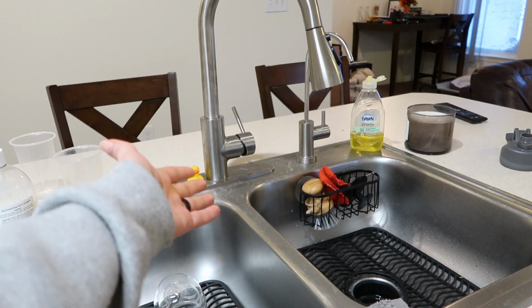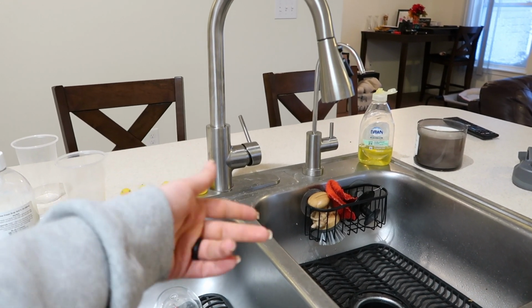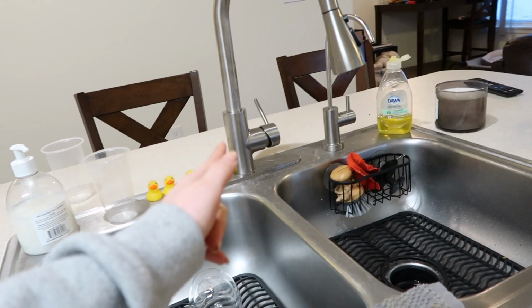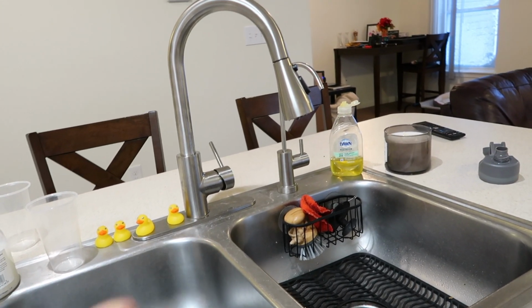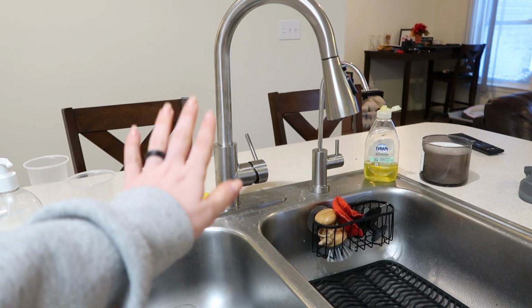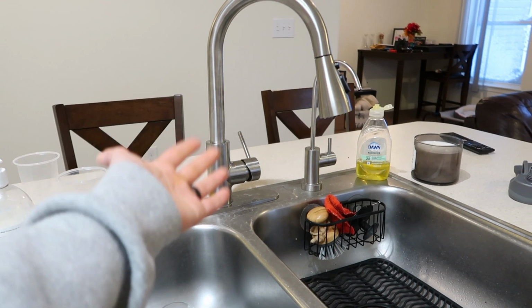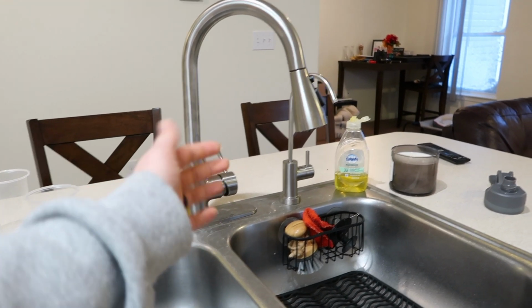Obviously we kept the old faucet head here. So when we move, we just take this guy out, put the old one back in, we're good to go. If you call maintenance and ask maintenance to install things, then that means it has to stay with the home even when you move. We want to be able to take this with us. So we did not call maintenance, we installed this ourselves.